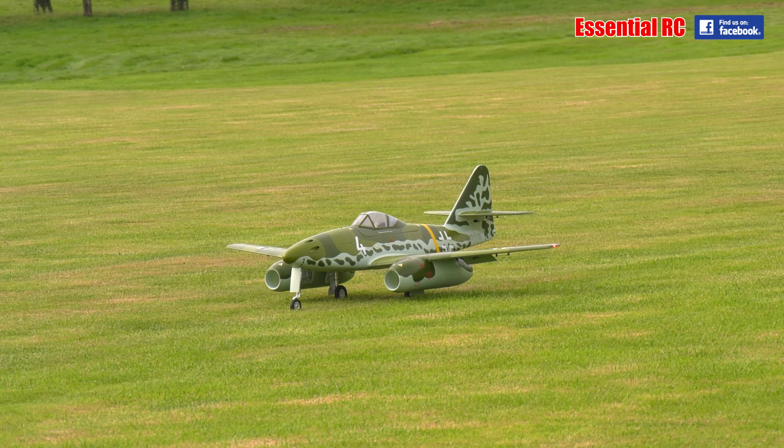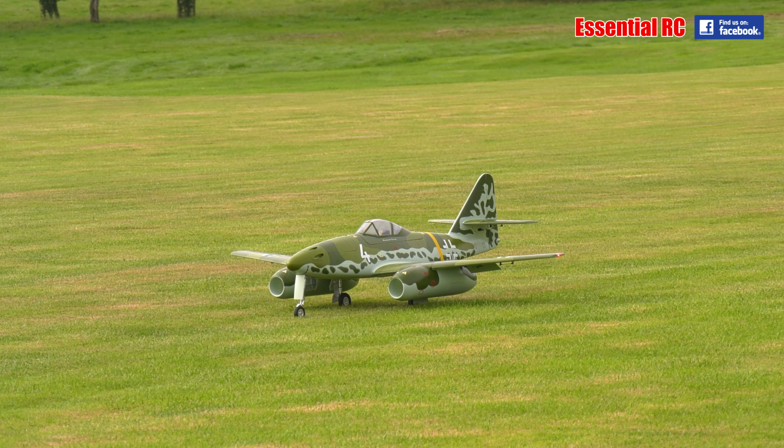So we've got all these cars driving across, which shouldn't be happening right now, but we will stop any flying until that's all. Oh, it's the piracy. Okay, fair enough.